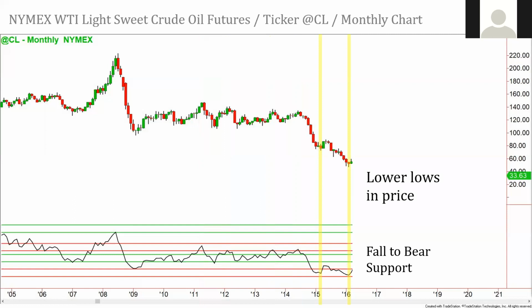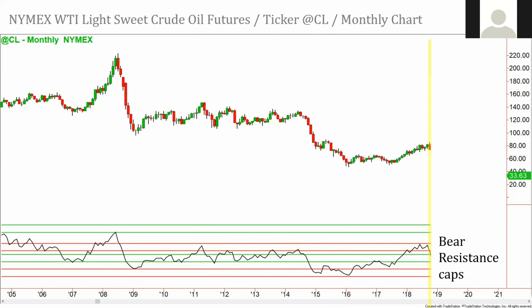What this did, guys, is it made it easy to maintain a selling mentality when the market was tanking instead of getting excited every time it came to some random level called oversold. All right, so was there a recovery from there? For sure. But even on the recovery, on its first attempt higher, it capped at the bear resistance power zone.